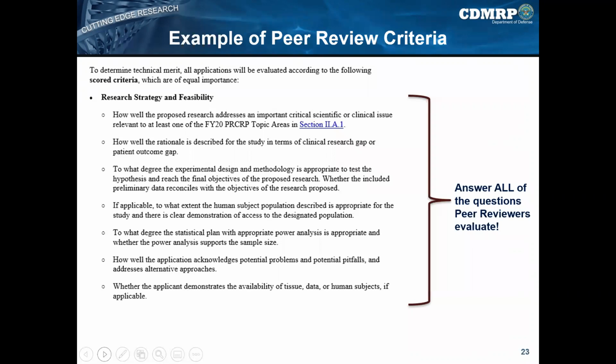For instance, on about the second to last bullet there, it says how well the application acknowledges potential problems and potential pitfalls and addresses alternative approaches. One of the things we notice here is that people ignore that one, or they end up addressing the potential problems and they don't give any alternative approaches, or the alternative approaches really don't go with the goal or the hypothesis. Or the other thing is that they have a tendency to take their specific aims and interrelate them. Don't interrelate your aims. If everything after the first aim is dependent on that first aim being successful, do not do that, okay?